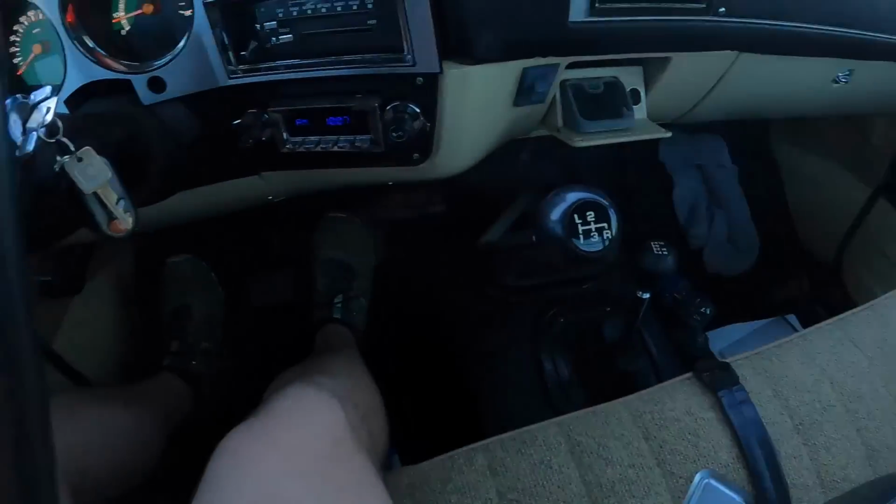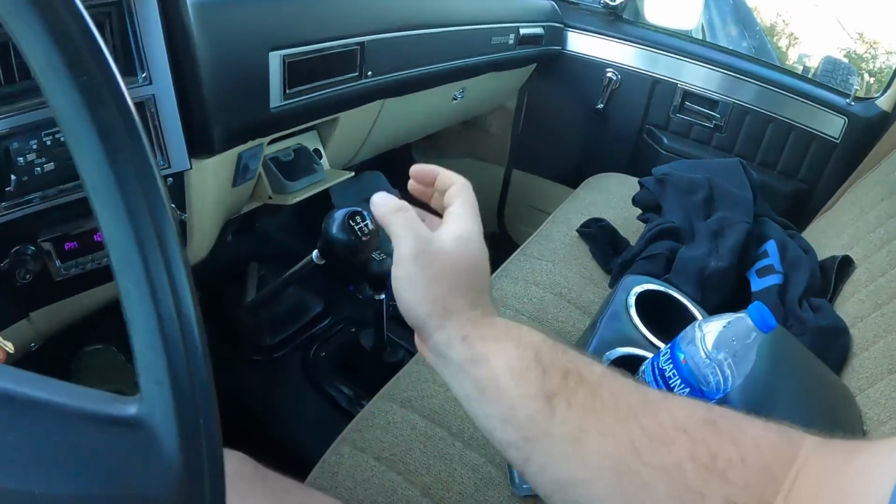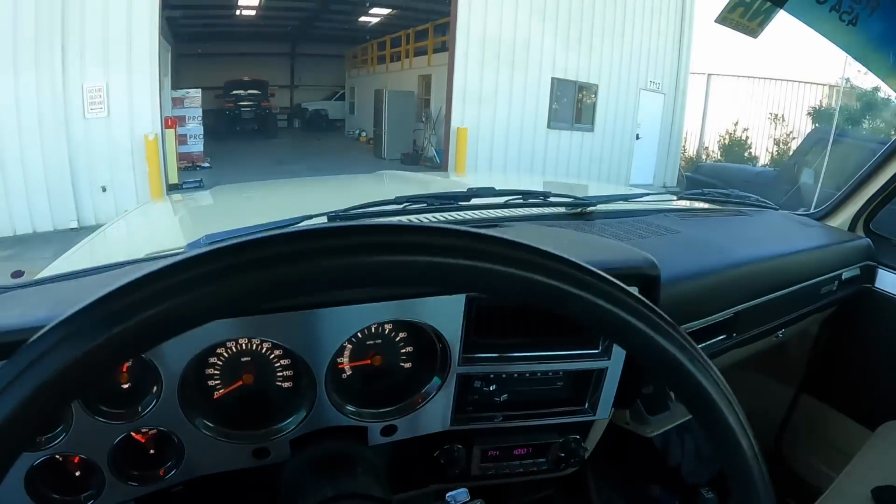So yeah, as you guys see, it is a 1986 Sierra 3500 four-wheel drive manual. This bad boy here. I'm gonna go for a quick spin around the old area right here. I'm not gonna go too far, but this thing is incredible. I mean, the looks of this thing, it's awesome.